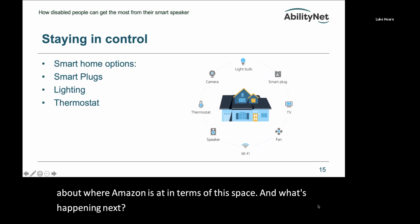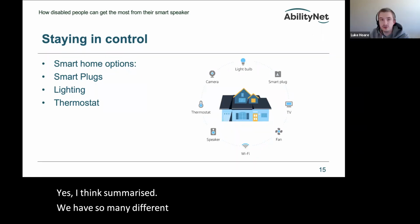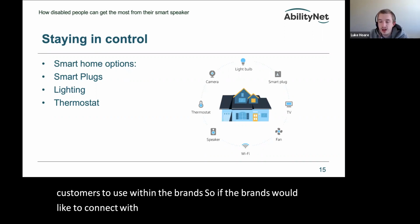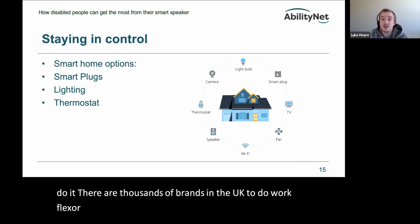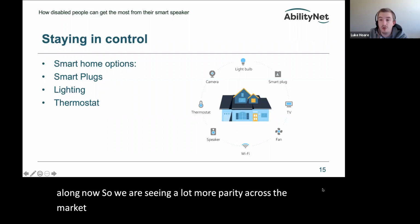Yeah, so I think to summarize, we have so many different functionalities available for customers to use within the brands. If the brands would like to connect within the Alexa ecosystem, it's down to the brand to do it. There are thousands of brands in the UK that work with Alexa. As Robin said, there is that kind of standardization coming along now. So we are seeing a lot more parity across the market, which allows customers to buy a product and not worry, would it work with this, would it work with that?